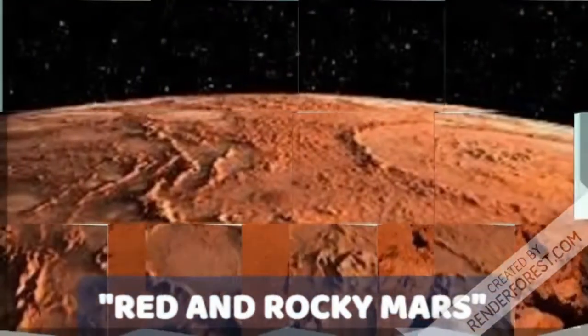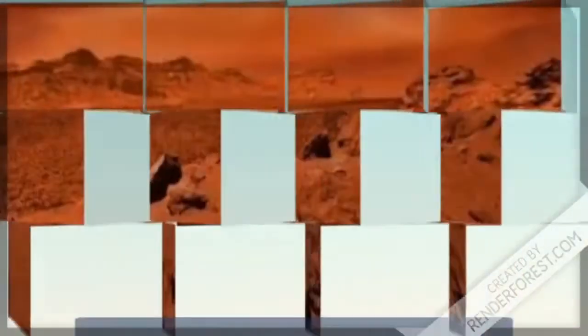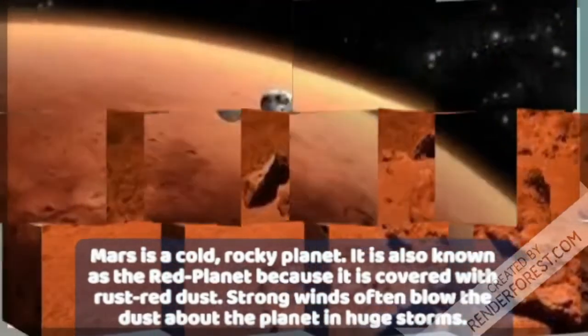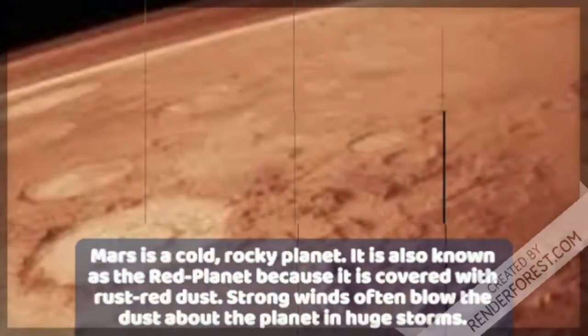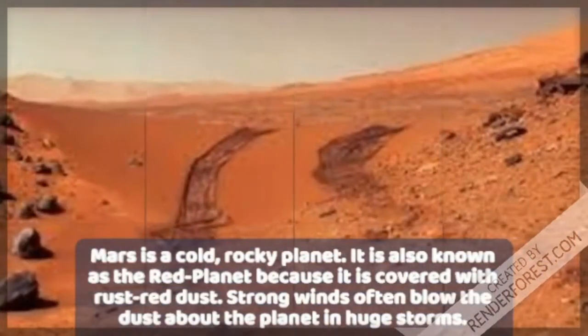Red and rocky Mars. Mars is a cold, rocky planet. It is also known as the red planet because it is covered with rust-red dust. Strong winds often blow the dust about the planet in huge storms.